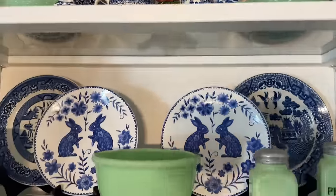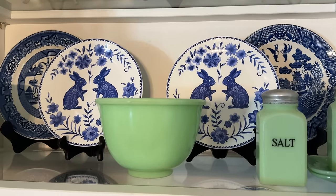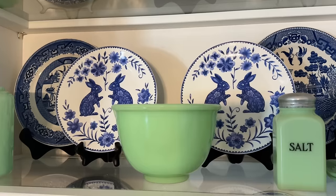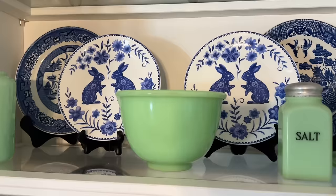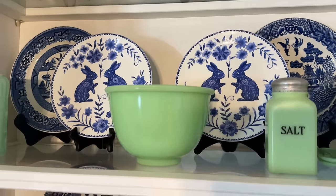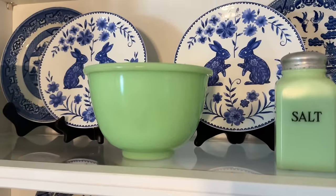Love the display here. Super happy with it. And it's not like I have to change it. I can keep it until I'm ready to go summer. Actually, I don't really do much in here for summer, to be honest. Summer decor is not a thing for me, but I'll put patriotic things on the porch or a little shelf, but I don't really change everything. Yeah, super happy with it. Okay, back to the video.